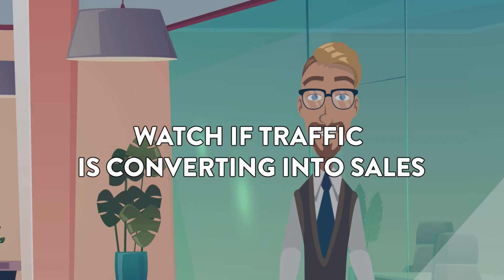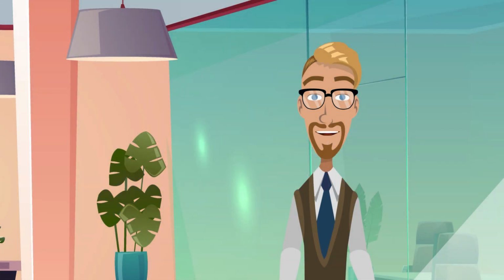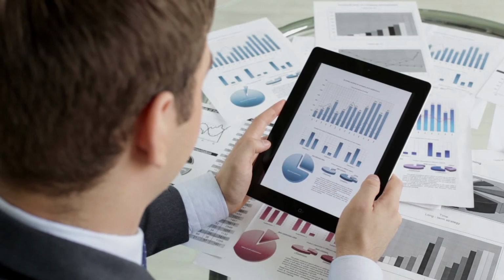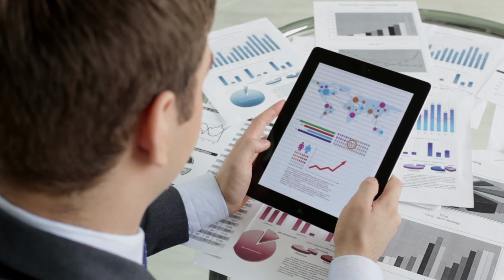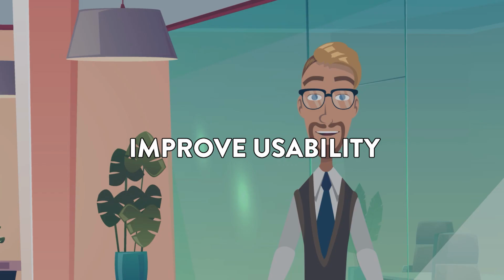Number 7, watch if traffic is converting into sales. While growing your traffic is a thing, converting these visits into sales is another. You need to check if your regular visitors are turning into paid customers. Google Analytics is a good help to analyze your traffic and spot points of improvement. You can thus determine where your traffic comes from, the devices used, the personas most likely to convert, conversions generated through SEO, etc.